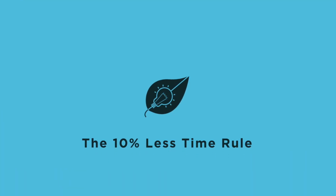Now the second principle relates to practice, because ultimately if you want to run quicker, you've got to train and you've got to practice. If you want to write quicker, you've got to train and you've got to practice. But there's a principle and a hack that you can use that will help the quality of your training and practice. And that's something we call the 10% less time rule. So if you know you've got to write an essay for English in 40 minutes in an assessment, in practice, I want you to practice writing an essay, but give yourself 10% less time. So 36 minutes instead of the 40.